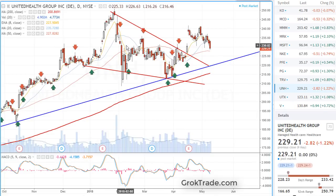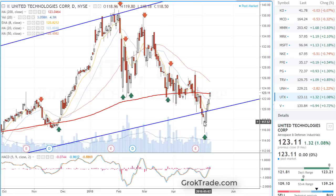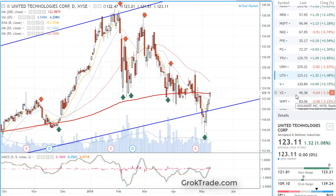Oh man, I'm gonna put a sell on this one, and we had a buy here, so we gave back a little bit on that one. It's UTX, got a buy on this one around 117, and we're at 123 area. I'm not exact on the numbers. You can go check those out yourself.